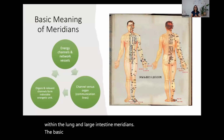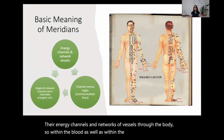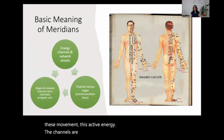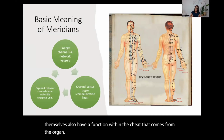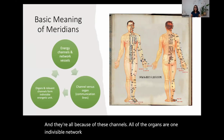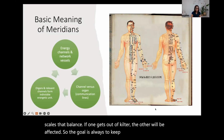The basic meaning of the meridians is as follows. They're energy channels and networks of vessels through the body, within the blood, as well as within the channels of qi, this movement, this active energy. The channels are distinct from the organs that they connect. So the organ system does have its own channel, but the organs themselves also have a function within the qi that comes from the organ. Because of these channels, all of the organs are one indivisible network. They're completely connected, and it's just like scales that balance. If one gets out of kilter, the other will be affected. So the goal is always to keep everything in balance.